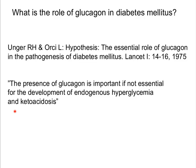What is the role of glucagon in diabetes mellitus? Well, this is something that has been dealt with extensively by Roger Unger, and he and Lelio Orci formulated the hypothesis that glucagon is essential for the pathogenesis of diabetes mellitus. The presence of glucagon is important, if not essential, for the development of endogenous hyperglycemia and ketoacidosis. And that theory has gained a lot of support more recently, looking at the glucagon receptor knockout mice, where this could be tested in a very robust way.